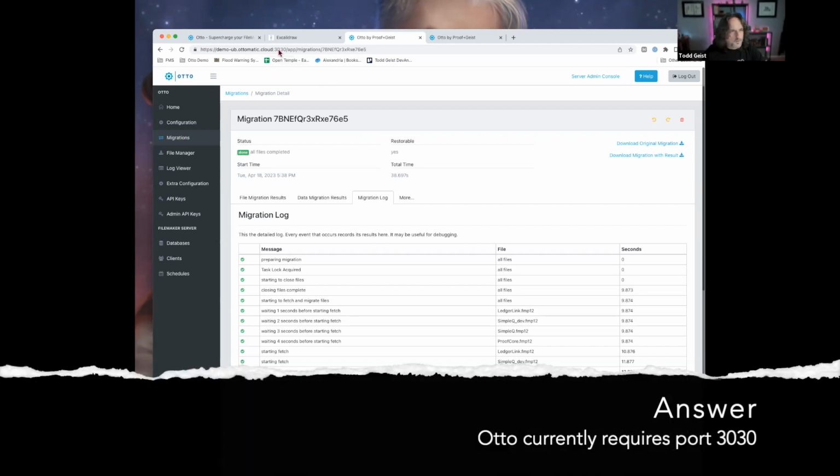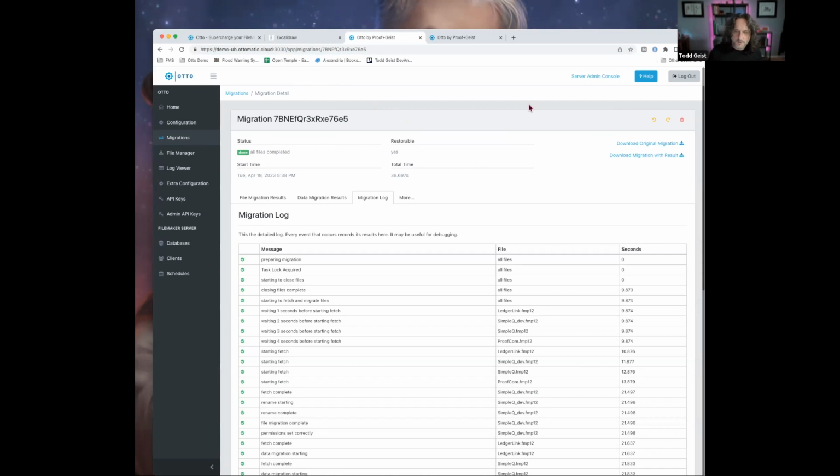So you can see up here, port 3030 is the port that needs to be open. And if we get time, I can talk about one of the major changes that we're trying to do with Otto v4, which is to get rid of the port requirement. It's a pain, and it's pretty hard to do because we have to integrate with the three web servers that FileMaker uses: Apache on Mac, Nginx on Linux, and IIS on Windows. We need to basically plug Otto into that web server so that we can get rid of this port requirement, because it's a big problem that people have.